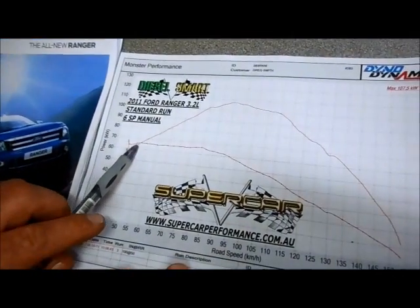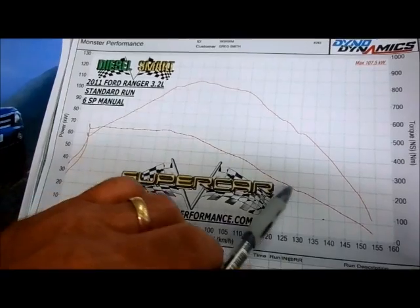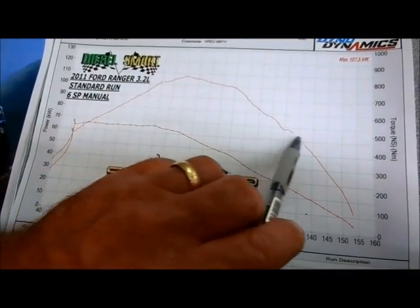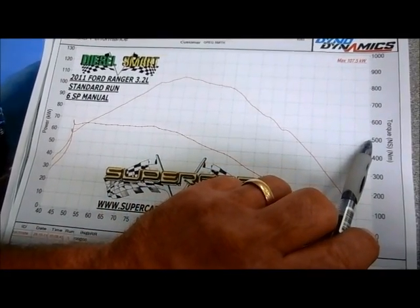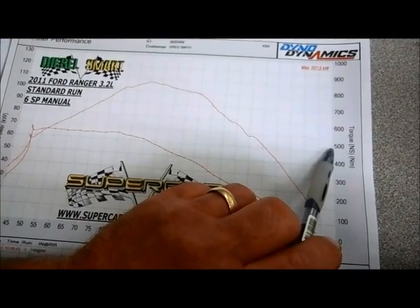The dotted line running across here is the torque of the vehicle, and then you can see it falling off quite sharply. So if we run across here, we'll be able to see what the actual torque is. It's running around 500 Newton meters of torque at the wheels, between 470 and 500.